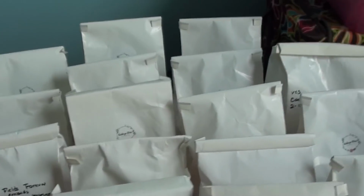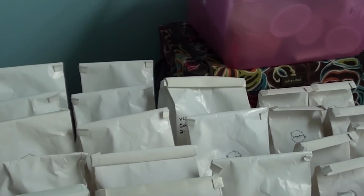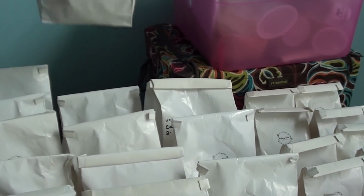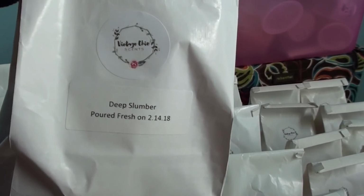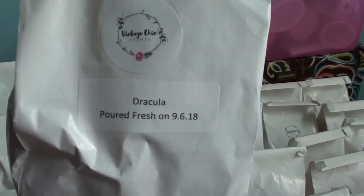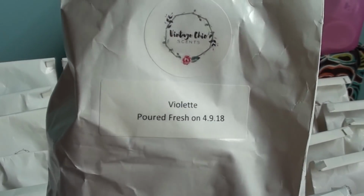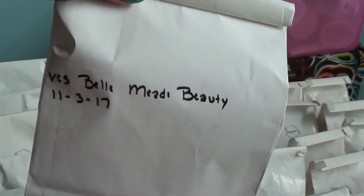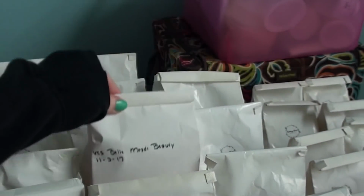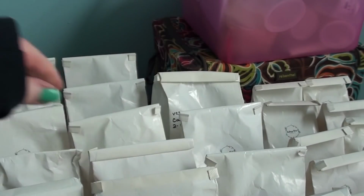Okay. Let's go back here. Trying to figure out how to situate this. Deep Slumber, which I love. I have not broke into this. I need to break into this soon. Dracula, I love this one for fall time. Violet, one of my favorites. Bellmead Beauty, this is actually really pretty. It's white nectarine and something else. I have two. For some reason, I tried to find one through a D-stash.